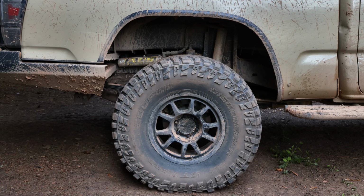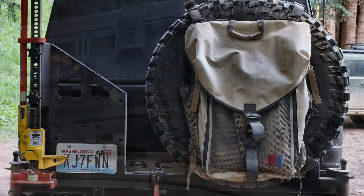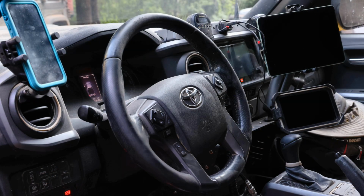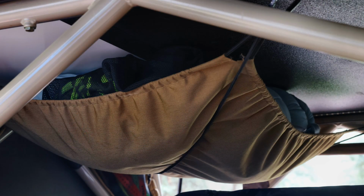ADS shocks all the way around, 2.5-inch suspension lift, 37-inch tires, full steel armor all the way around, so it's pretty heavy, but it's also evolving as I continue to build it. Hammer hangers in the back, deep release springs, stage 3 expeditions. If you have any questions about this vehicle, feel free to contact me.